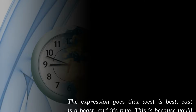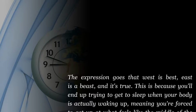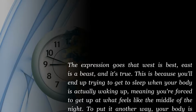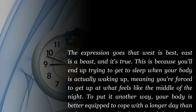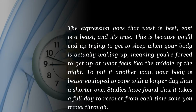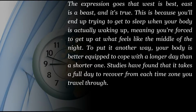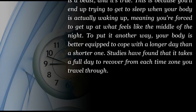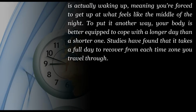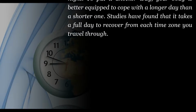The expression goes that west is best, east is a beast, and it's true. This is because you'll end up trying to get to sleep when your body is actually waking up, meaning you're forced to get up at what feels like the middle of the night. To put it another way, your body is better equipped to cope with a longer day than a shorter one. Studies have found that it takes a full day to recover from each time zone you travel through.